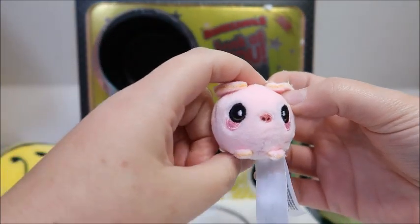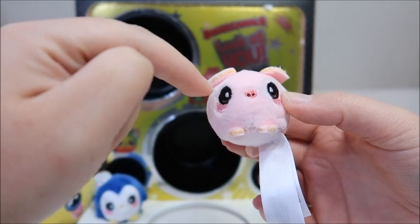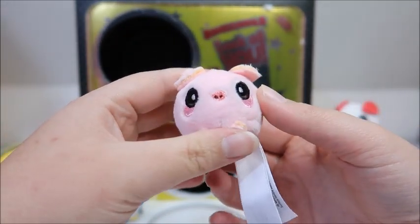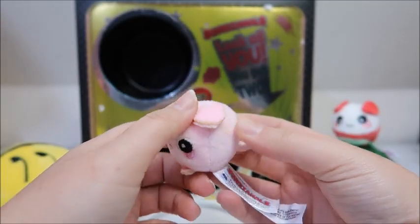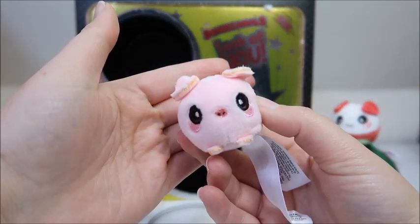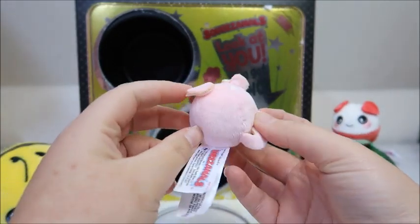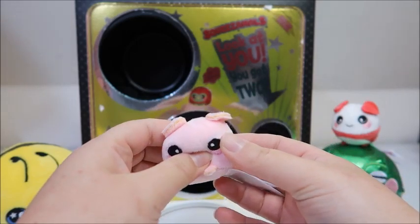Oh, these are so cute. I noticed the little baby ones don't have the little star in their eye. I guess because their eyeballs are just a little too tiny. So this is Paulina the pig. That's so cute. We definitely got her older sibling in an earlier video this past 12 days of Christmas, but look how cute they are. These are so cute, guys.